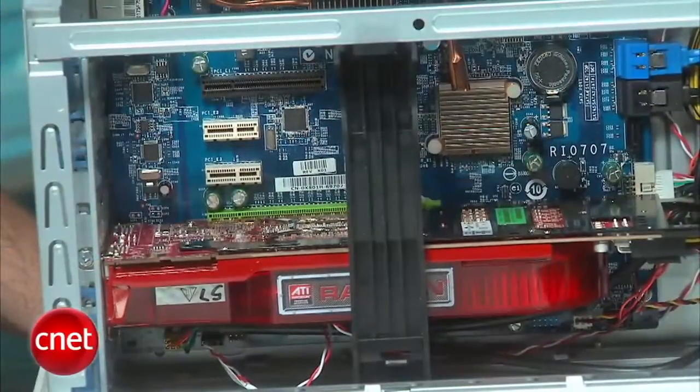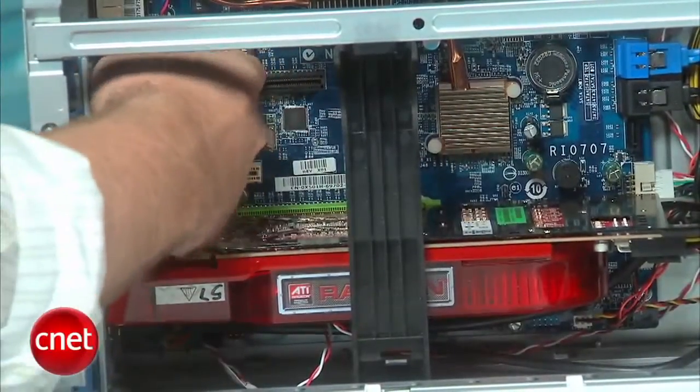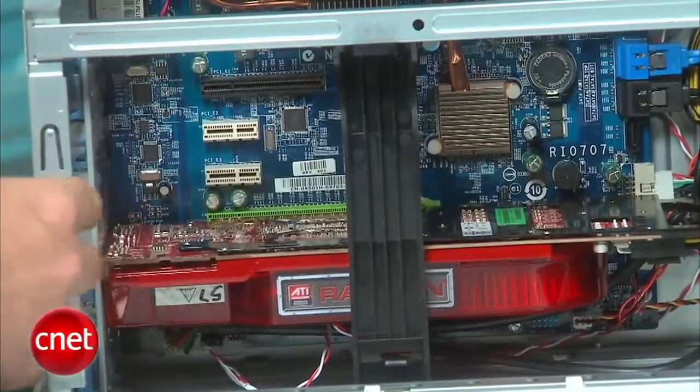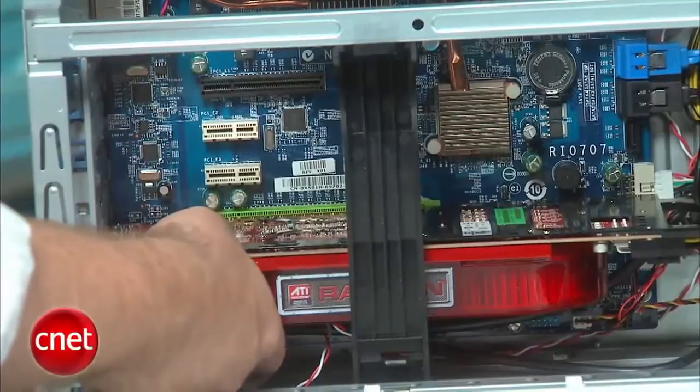Now, for adding other cards, you do get a single PCI Express 4X slot here, as well as 2 1X PCI Express slots. And down here, there's a standard PCI slot if you have an older card you want to add.